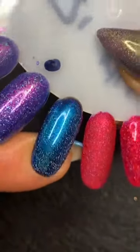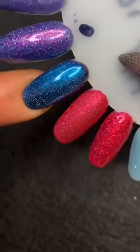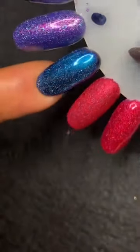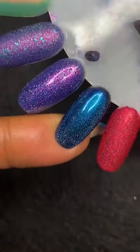This definitely has reflective glitter in it. It's got to. So you really see all that more. It's more of a teal type blue base when you put them over each other. Okay.